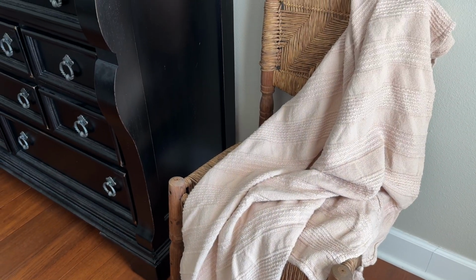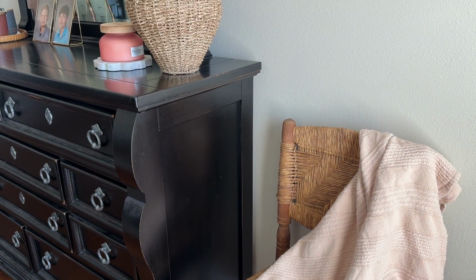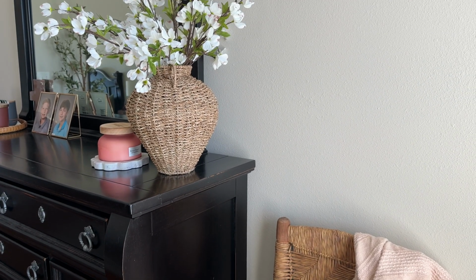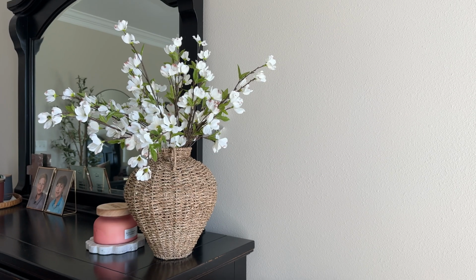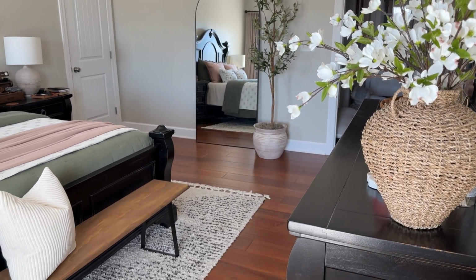I usually get a lot of questions about that chair. It's just a vintage chair. It was in my husband's papa's barn. I brought it home, hosed it down, cleaned it, and I just use it. It is not very sturdy, so it's not really sittable, but it is just for decor. But I love it over here in the corner of my bedroom.